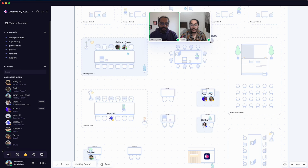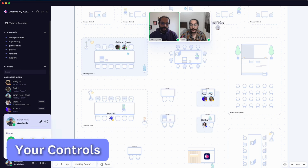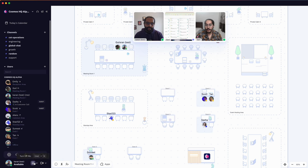And then the last piece in the sidebar is basically all the controls which are linked to you. So first bit is my status. I can hover over myself and then choose the status. I can even change my name, go to my user settings. Of course, the mic and camera buttons, raised hands, reactions are all here. Now I will actually switch gears.